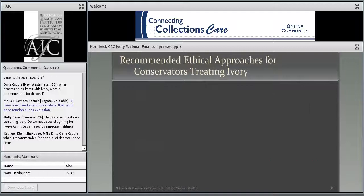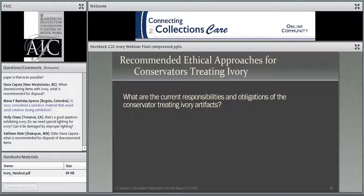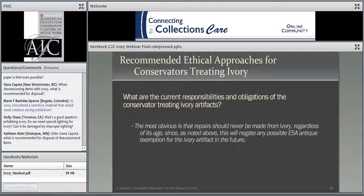Some recommended ethical approaches for conservators treating ivory. What are the current responsibilities and obligations of the conservator treating ivory artifacts? As noted, the most obvious is that repairs should never be made from ivory, regardless of its age. A less clear-cut issue is whether the conservator is obligated to obtain documentation to support the legality of an ivory artifact before carrying out treatment.